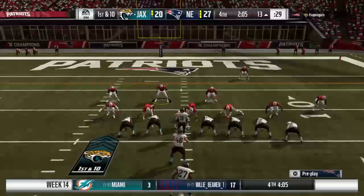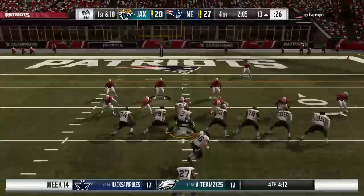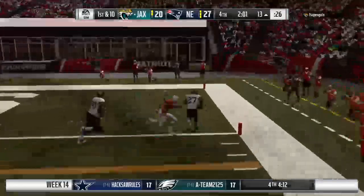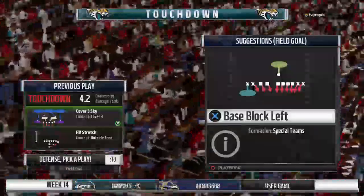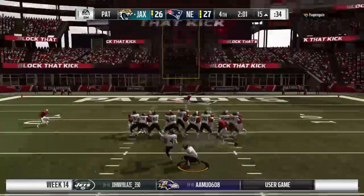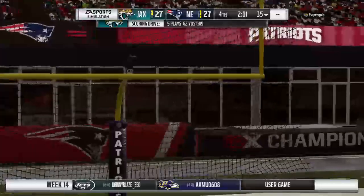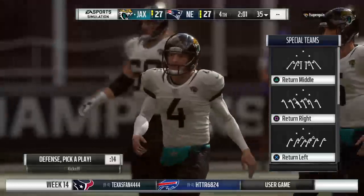Here's 1st and 10. A handoff to Fournette. And he will get this into the end zone for a Jaguar touchdown. A great effort there. Touchdown number 22 on the season. And the Jaguars are within an extra point of tying this one up. A very important extra point there, up and good. And we are tied here in the 4th quarter.